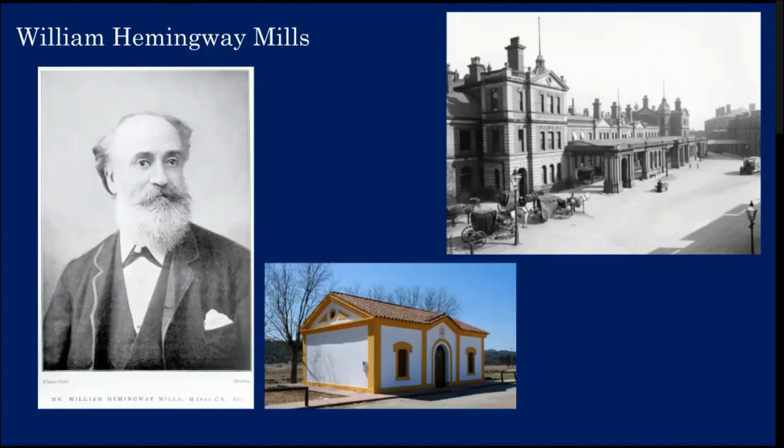So this is a very, very small, modest railway station. And it's not known if Mills was responsible for the architecture for the Andalusian Railway. He probably wasn't, but he was quite clearly open to influences of these styles of architecture.